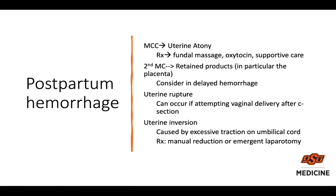Second most common cause, again, is going to be retained products, particularly the placenta. So consider that in delayed hemorrhage. Somebody who doesn't have a lot of immediate postpartum hemorrhaging, but then all of a sudden has a large amount, you want to consider retained products. That's going to be taken care of by OB. Uterine rupture. This can occur in patients who are doing vaginal deliveries after C-section. It can occur in other situations.